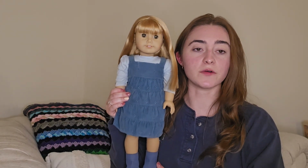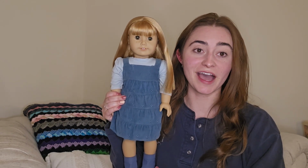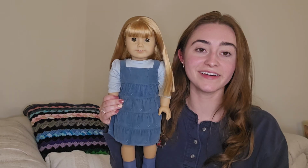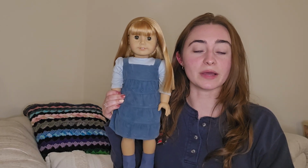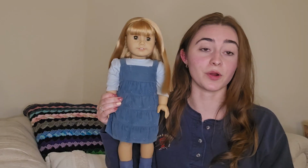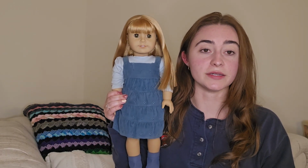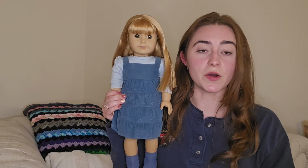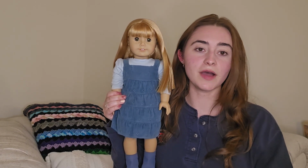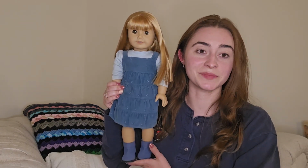So the name I had picked out for her was Leah. However, there's a Girl of the Year doll, 2016, named Leah. So when I was a kid, I wanted to get one named Leah, and then I was going to get a second number 38 and name her Lynn. And they were going to be twins. So since American Girl used Leah for a Girl of the Year doll, I decided to name this one Lynn.